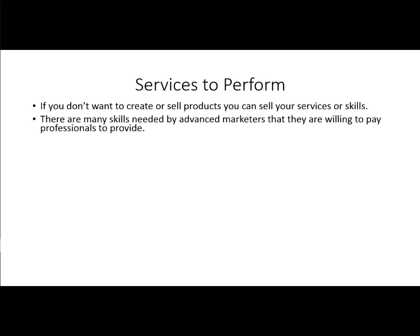Now, there are a lot of skills that are needed by advanced marketers, and they are willing to pay professionals to provide them. So as long as you can provide the service, whether it is article writing or video creation or part of the video process or script writing, there are so many aspects of internet marketing that require people to do them when advanced marketers would like to have someone else do them so that they can spend their time marketing their business. You can provide those services and you can get instant cash.